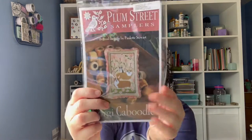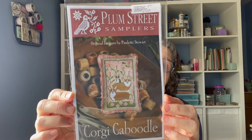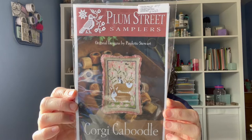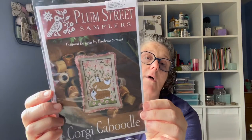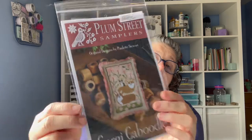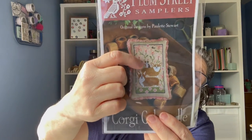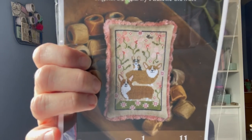And while I was in there, I couldn't help myself. I got the Plum Street Sampler Corgis. It's called Corgi Caboodle. Oh, I also need to get the chicken, but this Corgi Caboodle is adorable. And this looks like my niece's dog if I was to do it in a different color. So I got that pattern. That'll be a future start, not right now.